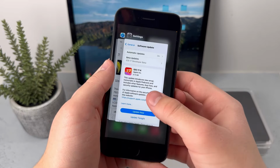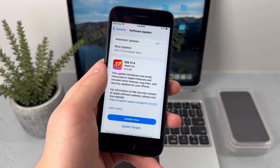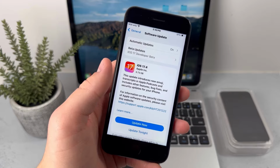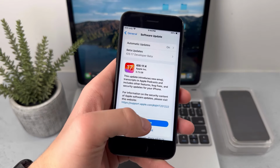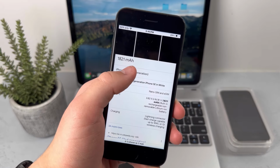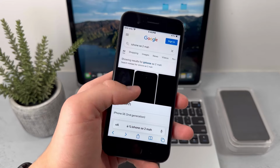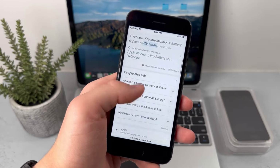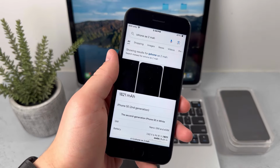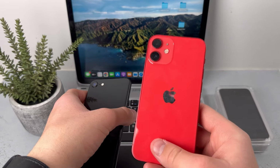Let's move on to the software support. So this iPhone still gets iOS 17 updates, and it will still get iOS 18. It's probably going to get at least a couple more years of software support, because most iPhones get between 6 to 7 years of software support after their release. So the last thing we need to cover for the specs of the iPhone SE 2 is the battery. So this iPhone has a 1821 mAh battery, which is not really that good, and the current iPhone SE 3 has a 2000 mAh battery. Now just for comparison, the iPhone 15 Pro right now has 3290 mAh, so the iPhone SE 2 is not going to get you a very good battery. I did also notice that the battery lasts less than my current iPhone 12 mini, which is one of the smallest phones that are still being sold today.